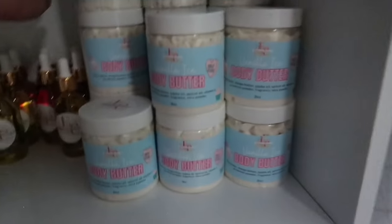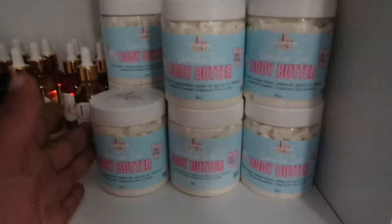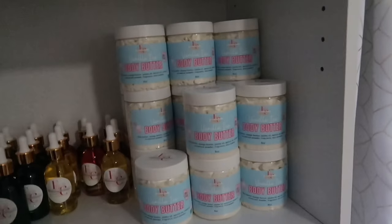Vanilla Ice, I think I got like 23 of these. I just checked the inventory. So people like Vanilla Ice, but you know, the girls really like colors. So this is for the people who just want it to be white, plain. So they're still buying it.